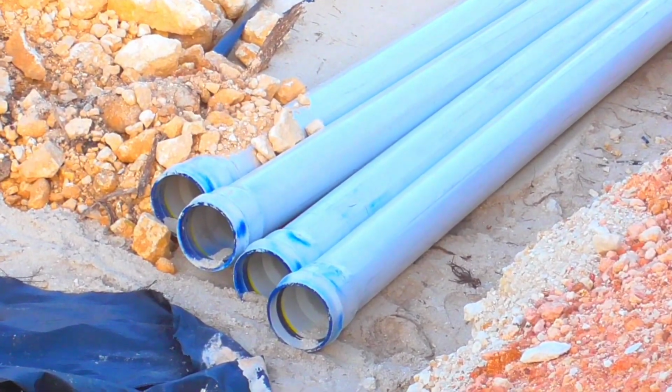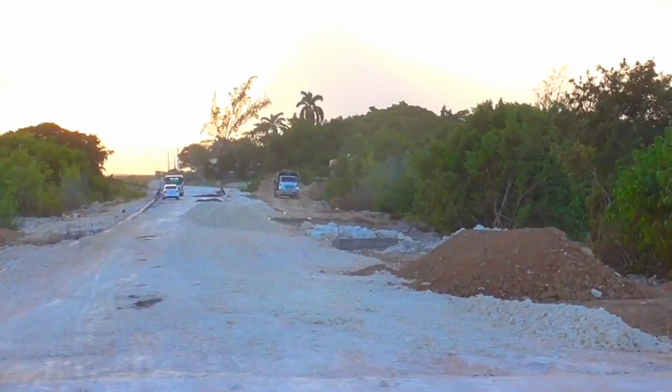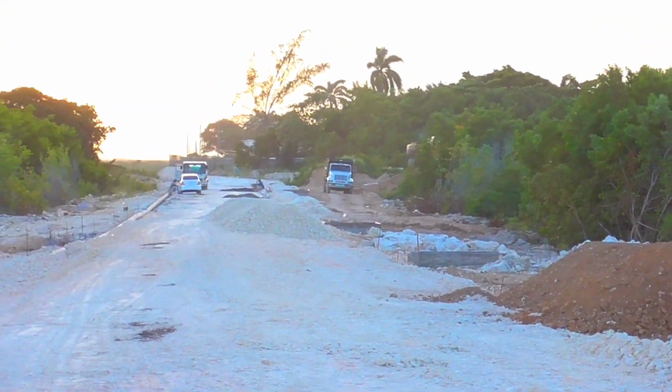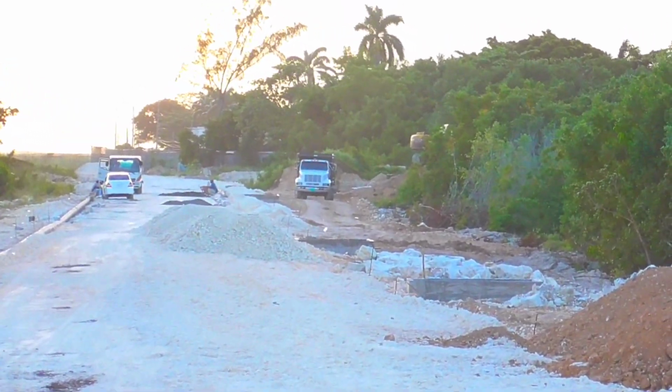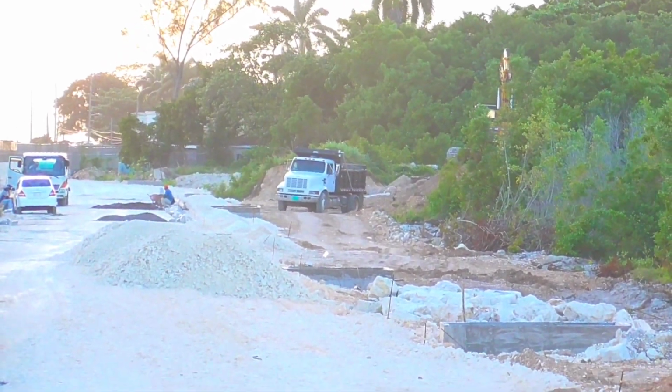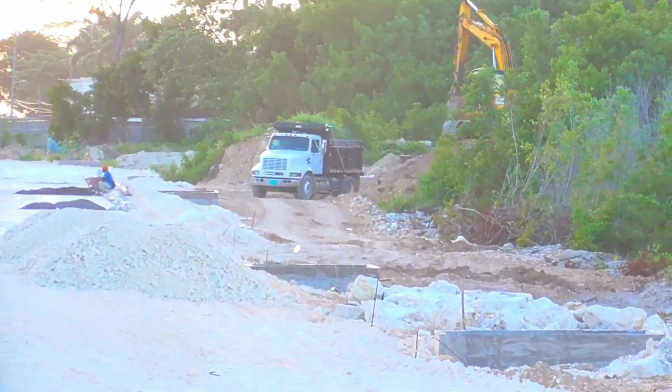Alright, so these are pipes for the electrical cables which are being placed alongside the road, but that will not delay the actual opening of the road. It's just that we'll have work crews alongside the road while this is in progress.